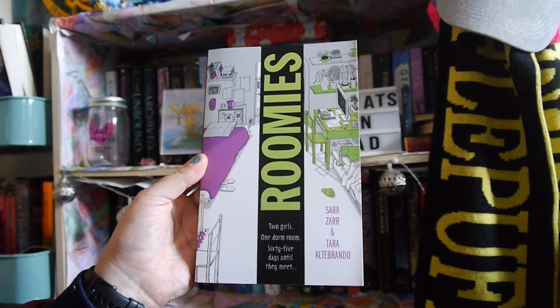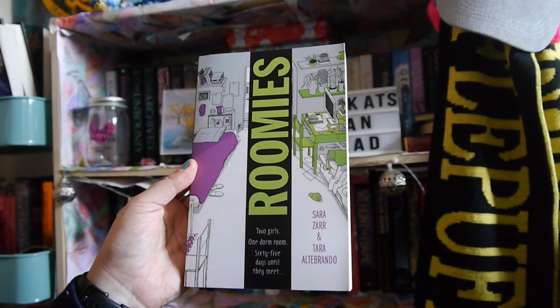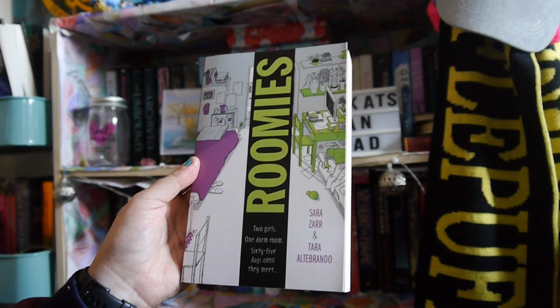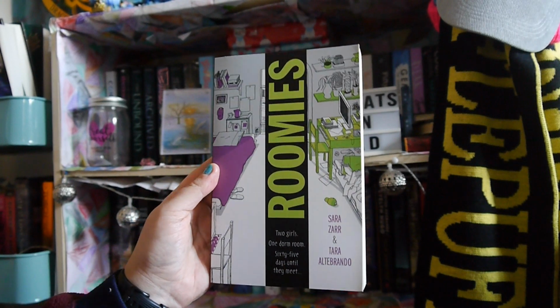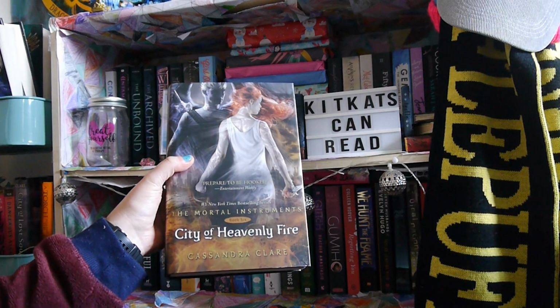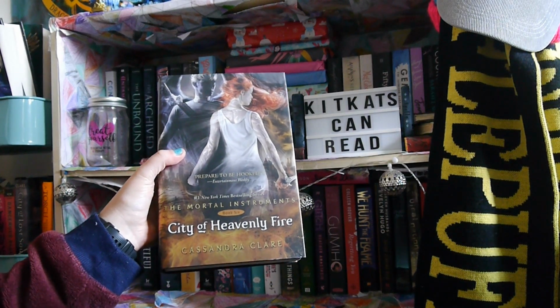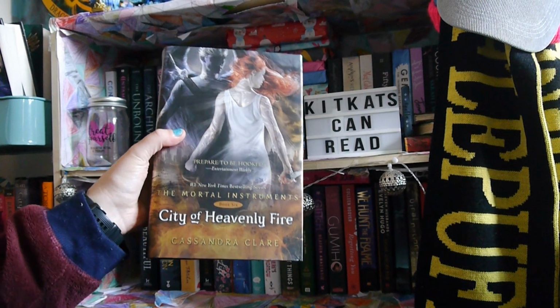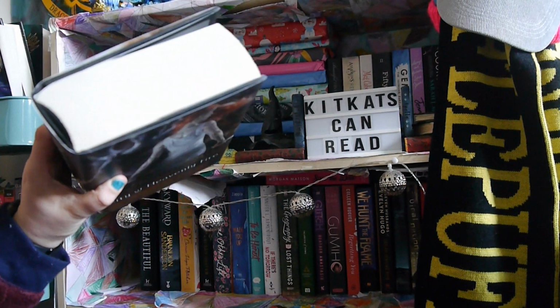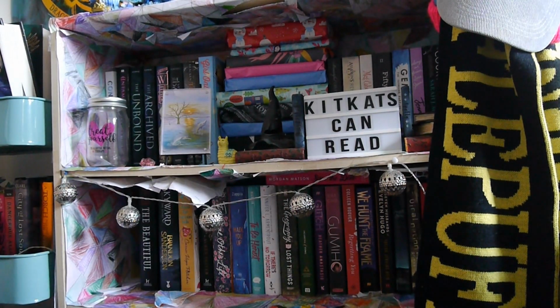I've also got Roomies by Sara Zarr and Tara Altebrando. I've owned this for several years, and I'm actually quite intrigued by this because it's about two girls who share one dormitory, and yeah, I'm just really intrigued by that sort of thing. We've then got this beast, City of Heavenly Fire by Cassandra Clare. This is the next book in the Mortal Instruments series that I'm currently rereading. This is book number 6. It's so heavy, I'm gonna have to put it down, I'm so sorry. But yeah, I'm currently rereading the series, and I look forward to continuing and then reading City of Heavenly Fire.